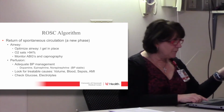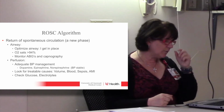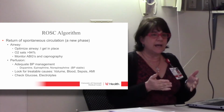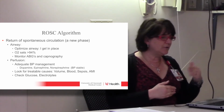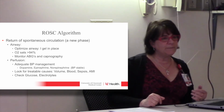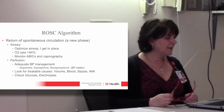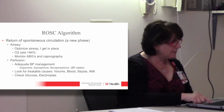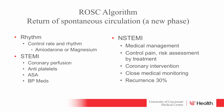So we did that. Perfusion: we want to make sure the blood pressure is good. If somebody's still hypotensive after ROSC, we can give them some dopamine, epi or norepi to help the blood pressure be stable or maintain it. Look for your treatable causes. Do they need volume? Do they need blood? Are they septic? Are they having an MI? If they're septic, the one thing I can do to help is give them antibiotics as soon as possible. Check their glucose, check their lytes. There may be something there that tells you about this patient.